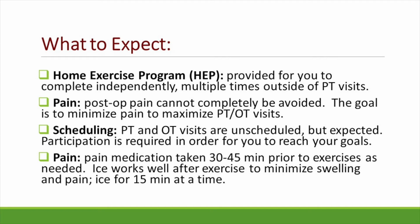While pain cannot be completely avoided, we will work closely with your nurse to try to schedule our visits after you receive pain medicine. We also have ice packs available that can be useful in decreasing pain and swelling following PT and OT visits.